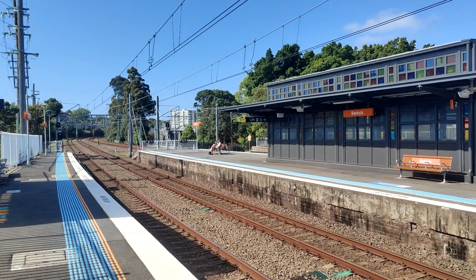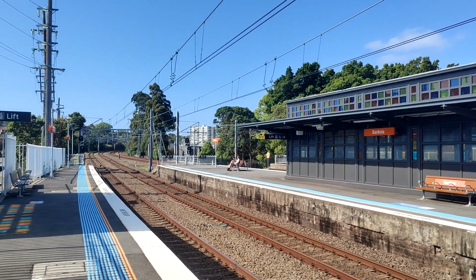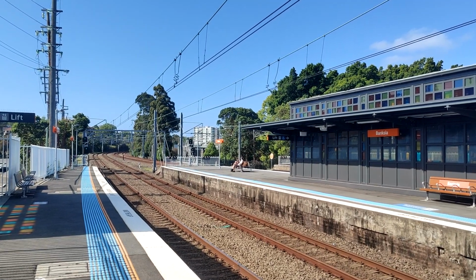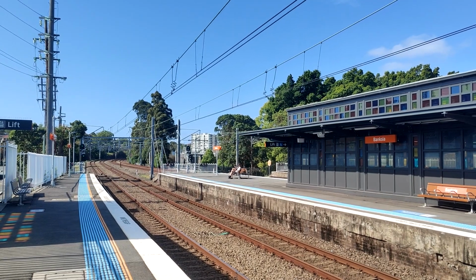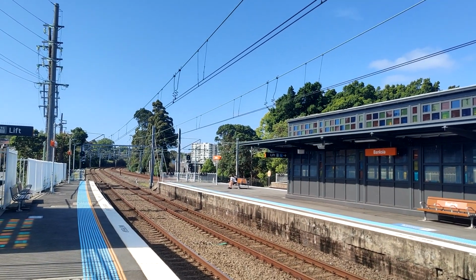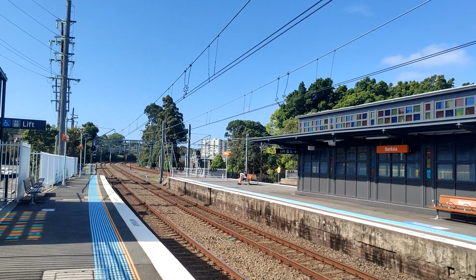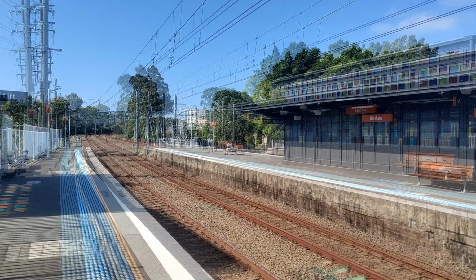Right, passing through Banksia platform number 2 very shortly. We'll have 3526 and the diesel, which I think is 42105 off the top of my head, about to pass on its way to Hurstville for another shuttle.